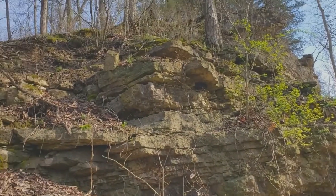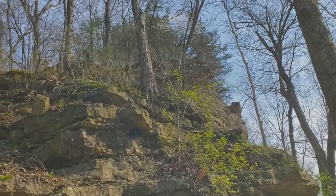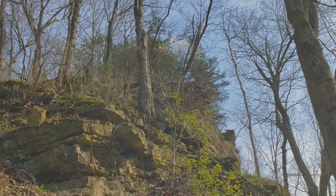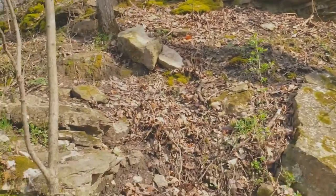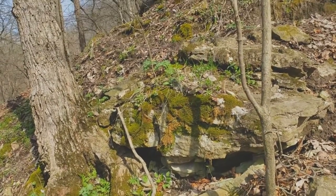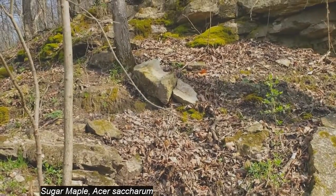So I'm running the edge of this ledge right here. See, it goes all the way up over there. You see that little white thing right there? That's actually a little service berry way up there at the top. Some of the trees here, this tree right here, these crazy looking roots wrapping around this rock, that's a sugar maple. There's another little one right there.